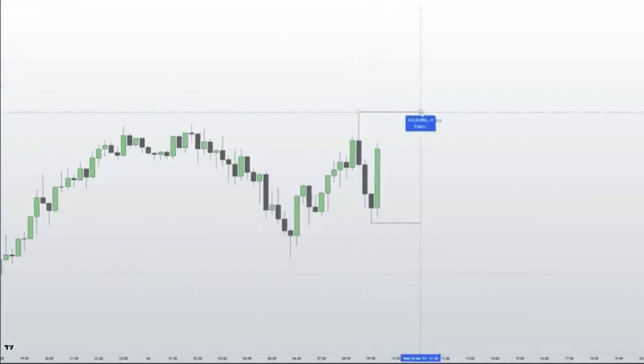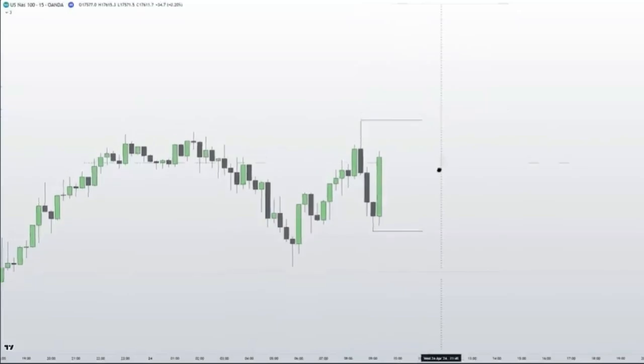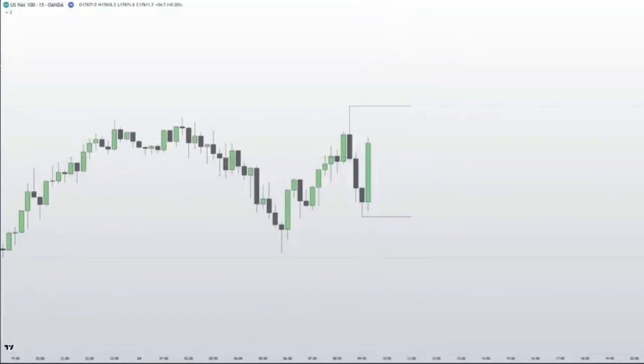We must have both of these unswept, all right? Because the algorithm must have sell side and buy side at 9:29. Then it's going to sweep that level. All right. So essentially at 9:30, price primarily wants to double sweep. All right. So it's going to take out buy side, sell side, and move towards its original direction. So this is very important.